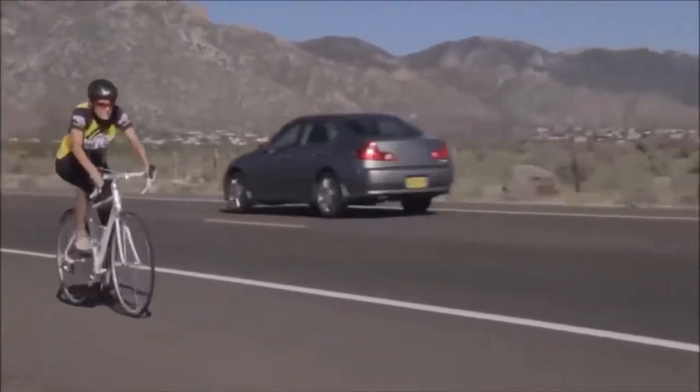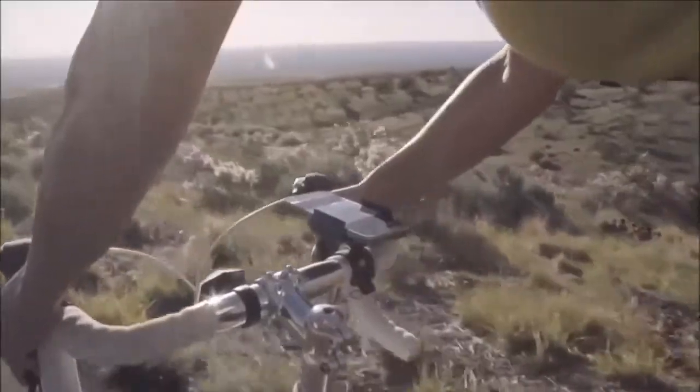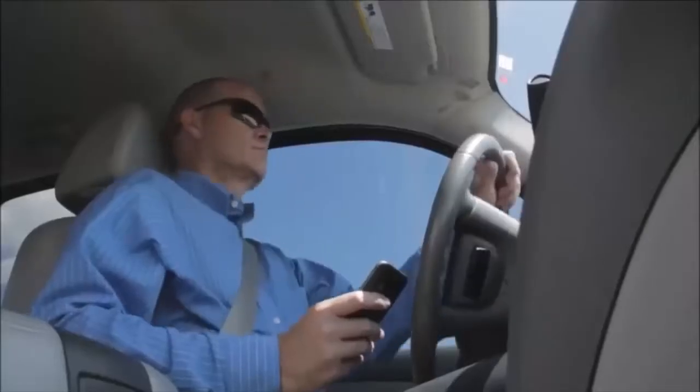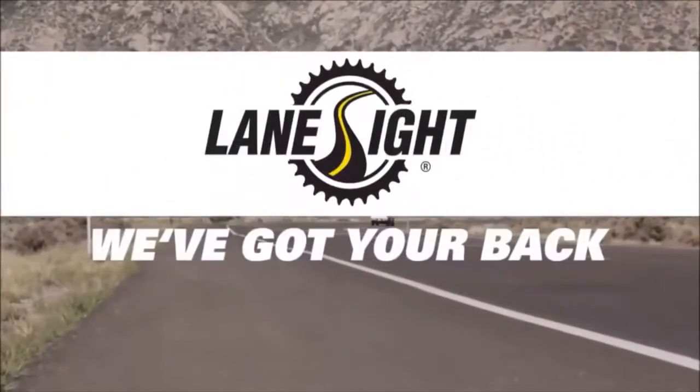Riding on the road can too often be dangerous and sometimes even deadly. With our phones always in reach, distracted driving is more common than ever. But now you can use your mobile device to help protect yourself from drivers who are all thumbs. With LaneSight, you can focus on the road ahead because we've got your back.